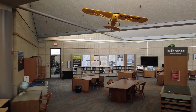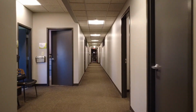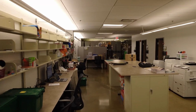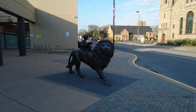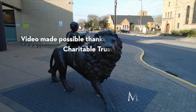Behind closed doors, the branch is also home to many support services and staff for the MidPointe Library System. This includes administrative offices for the Chief Executive Officer, Fiscal Officer, Public Service Director, Facilities Director, IT Director, and the Community Engagement Directors. The branch is also home to the library's accounting department, the collection services department, the MidPointe Library Call Center, and a host of community engagement staff.